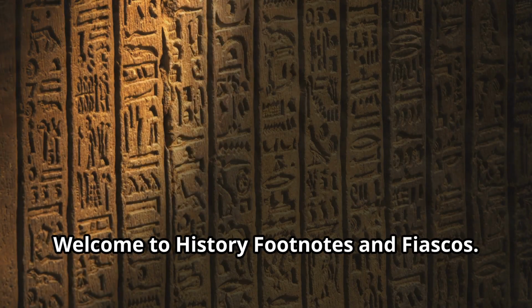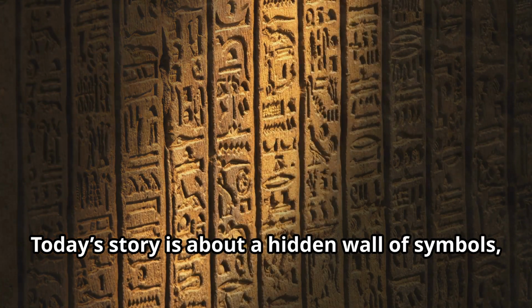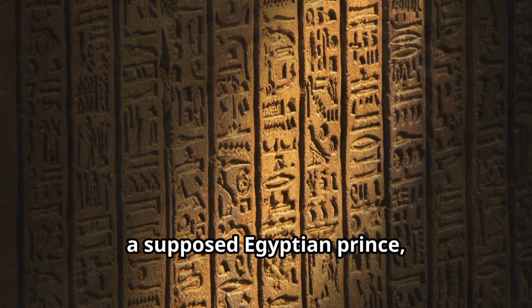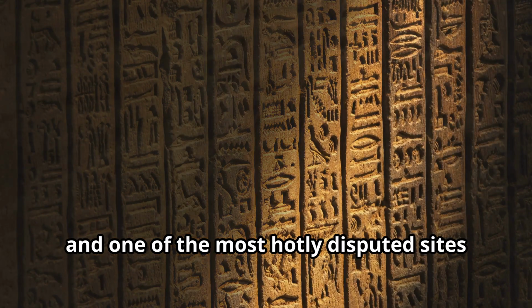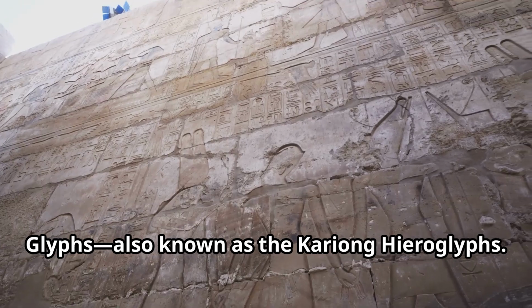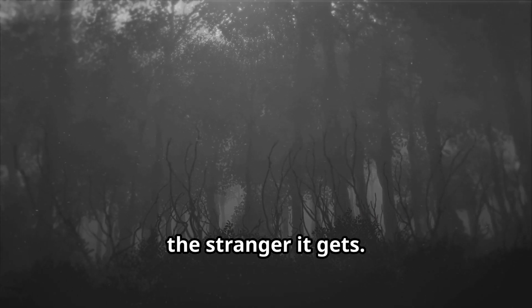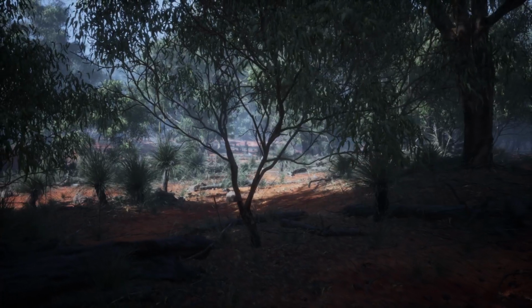Welcome to History Footnotes and Fiascos. Today's story is about a hidden wall of symbols, a supposed Egyptian prince, and one of the most hotly disputed sites in Australian history. This is the story of the Gosford Glyphs, also known as the Kariong Hieroglyphs, and the deeper you dig, the stranger it gets.